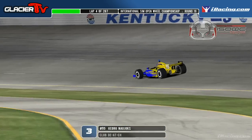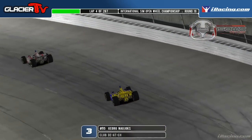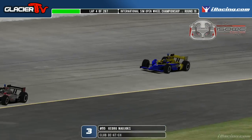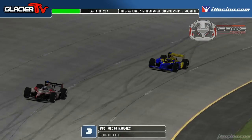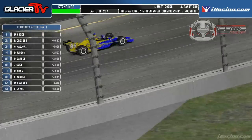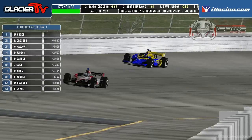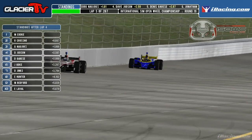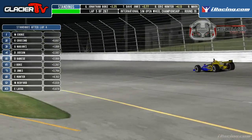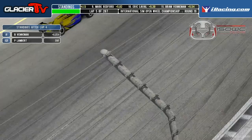Eric Laval there in the KSC Vortex Racing car, falling back to the rear of the field. He's now scored down in the 10th position, even on the racetrack as they come past the stripe. So Laval struggling early on here in this race, but it's still Cook leading away by about 6/10 of a second over Randy Crosno. He's been able to pull away right now. Gork Nujox is slowly catching back up to the rear of Crosno as they come down into turn 3 and 4 once again, working ourselves on lap number 5, and Nujox is looking pretty strong for the time being.